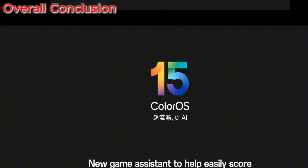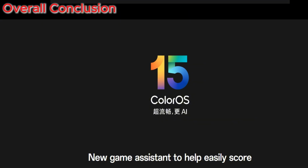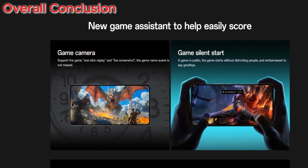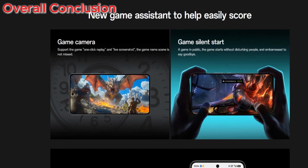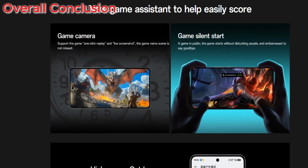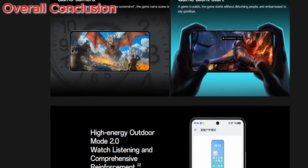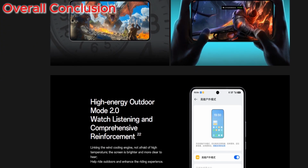practical benefits. While the camera system isn't its primary focus and lacks an ultra-wide lens, it's still capable for general use, especially with OIS on the main sensor and AI enhancements. The absence of expandable storage and a 3.5mm jack are common compromises in this market.